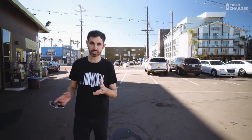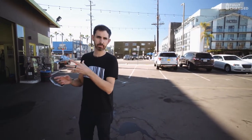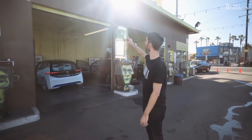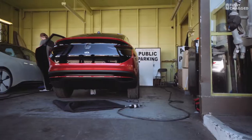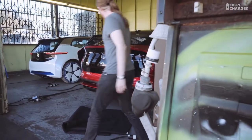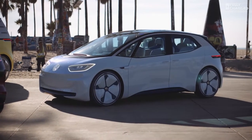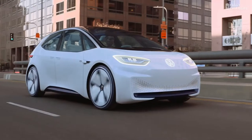Okay, so this is interesting because these VW ID concepts have been here all week doing select drives and select videos for people like us, for different media around the world. And the ID and the ID Crozz, we've just caught them in this little, it's normally a car wash in Santa Monica, and they're just checking them, charging them, and making sure that they're all right before they go back out to the rest of the media. So obviously that's the ID. Think of that as the electric replacement for the Golf, or the replacement for the e-Golf, actually, from 2020.